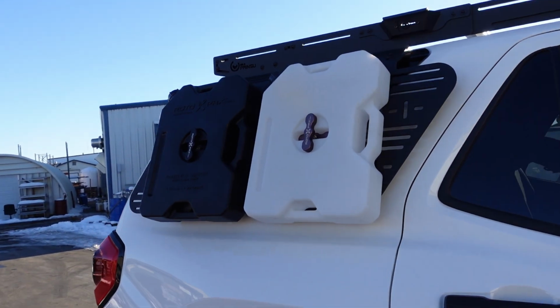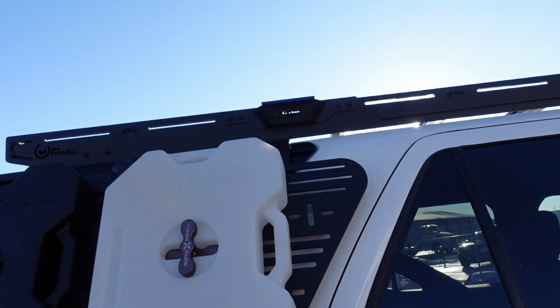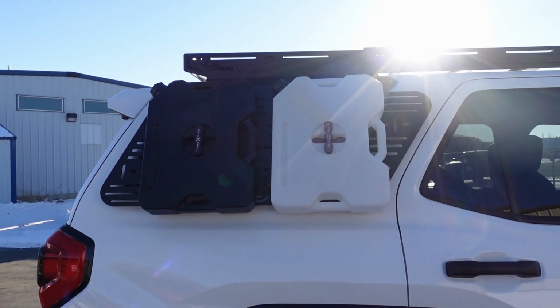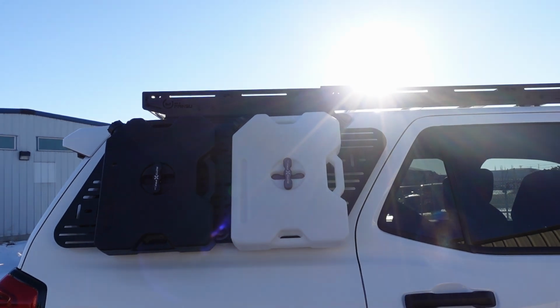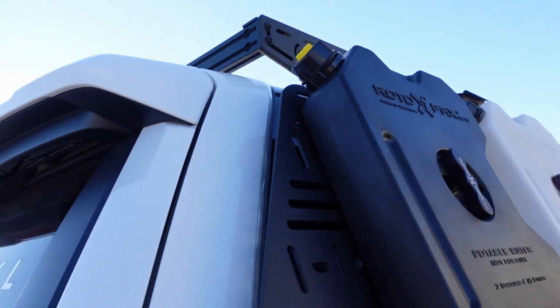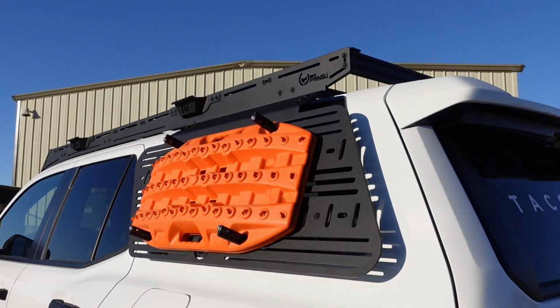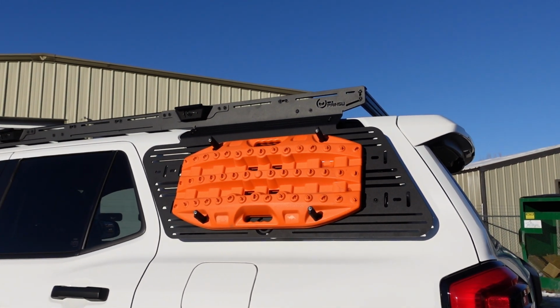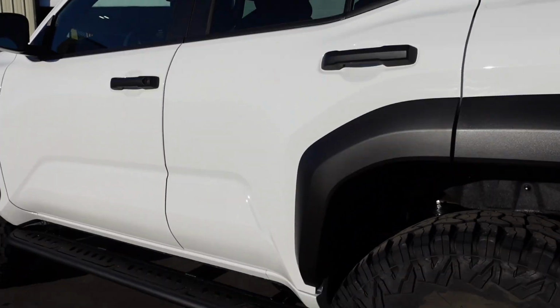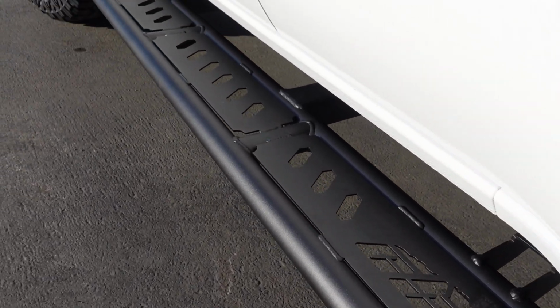Then we got our Molle panels that go over the window and over part of the body. So now you can honestly put two Roto Paks side by side and some additional gear on there if you'd like. Then going to the back, show you guys this. On this side we decided to put a Mini MaxTrax, which looks freaking awesome. And then we did the sliders. And that's it.